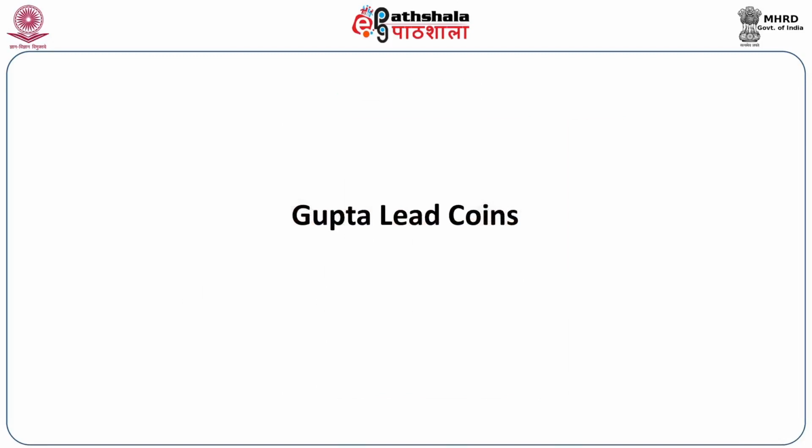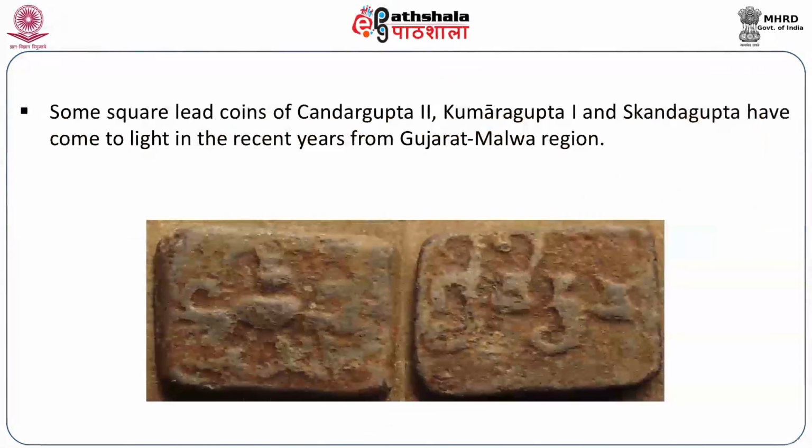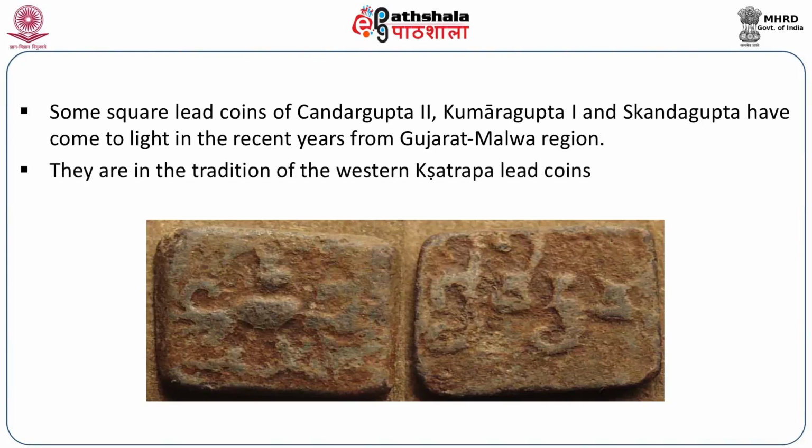Now the last phase, that is the lead coins of the Guptas. The Guptas issued lead coins. Some square lead coins of Chandragupta II, Kumargupta I and Skandagupta have come to light in recent years from Gujarat and Malwa region. They are in the tradition of the Western Kshatrapa lead coins.